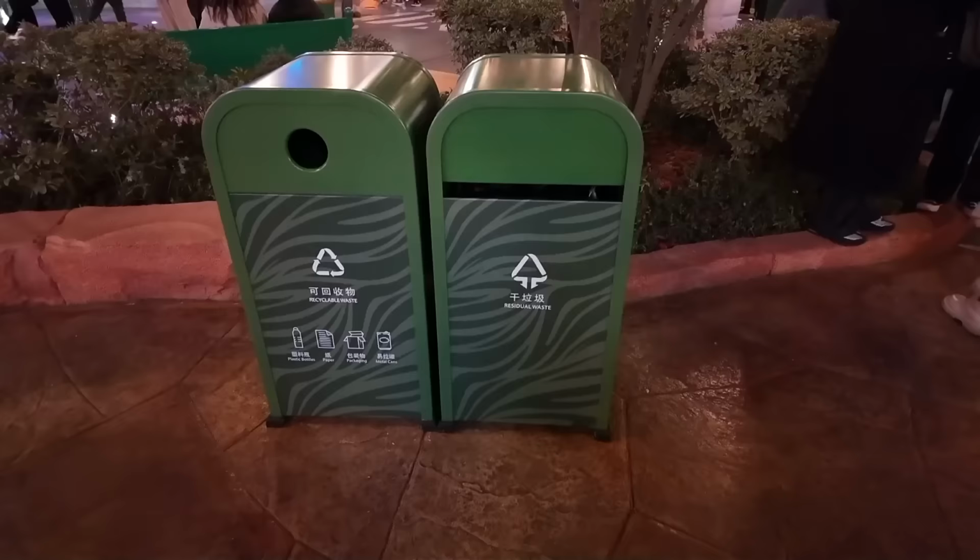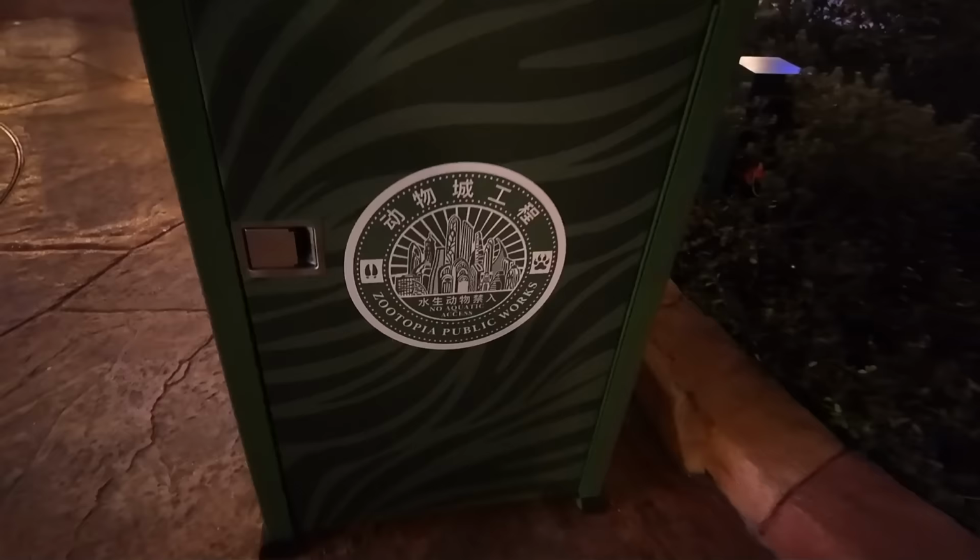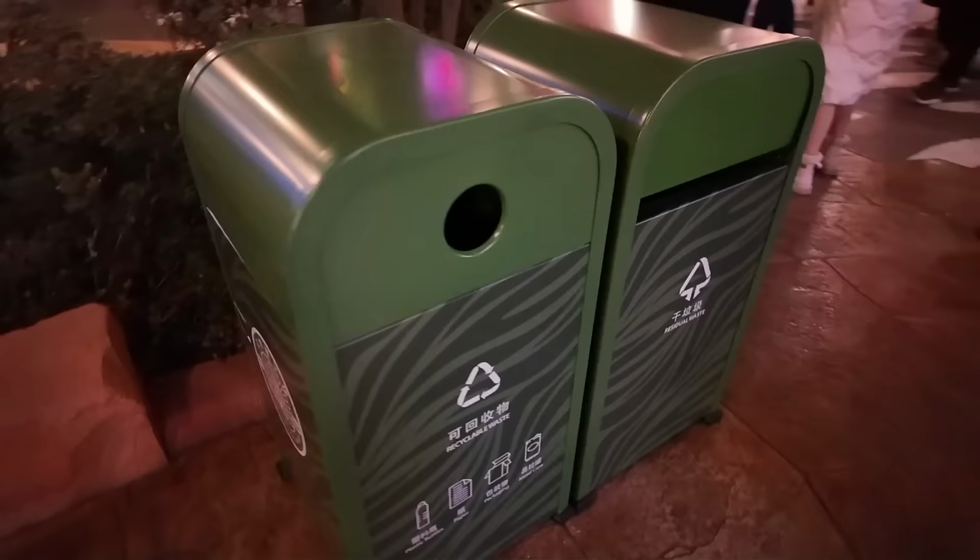I've walked by all the trash cans so many times and I didn't stop to quickly show you them. They're nicely themed. Zootopia Public Works. I love the green, I love the zebra print on it. Perfection.